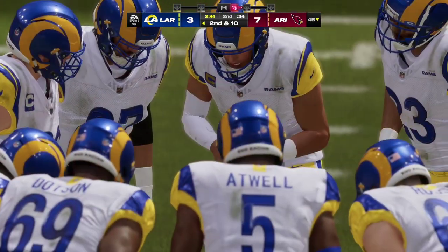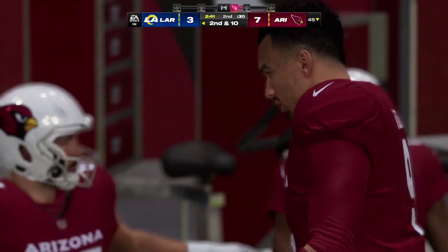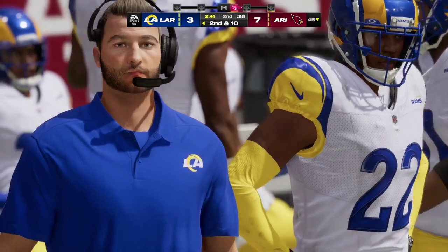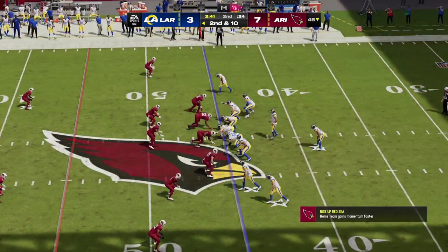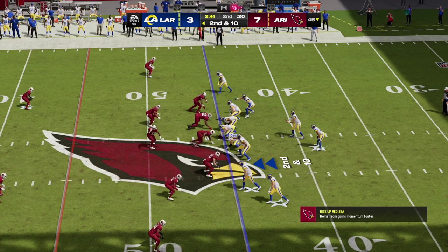Now here's a pass on 1st down that's knocked away and incomplete. Certainly looked like someone was very confident in his ability to fit that one in. I would say he was overconfident because there wasn't a whole lot of separation there. Had that one covered pretty well downfield and knocked it away.